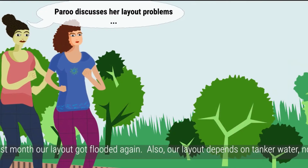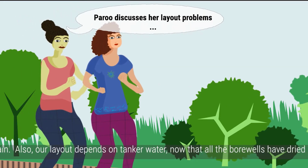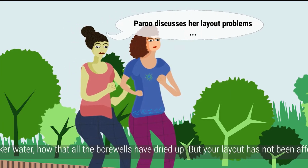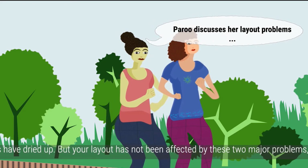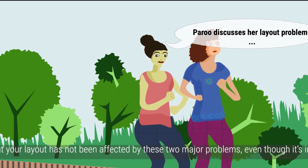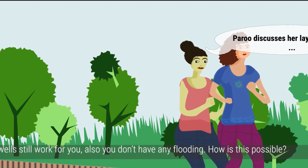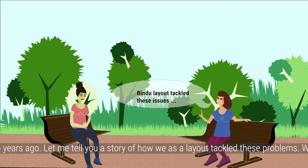Last month, our layout got flooded again. Also, our layout depends on tanker water now that all the bore wells have dried up. But your layout has not been affected by these two major problems. Even though it's in the same area, I can see the borewell still works for you. Also, you don't have any flooding issue. How is that possible? This was not the case 5 years ago.